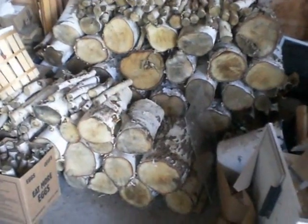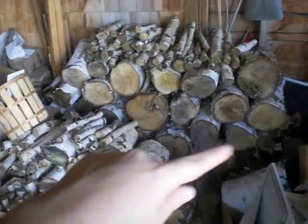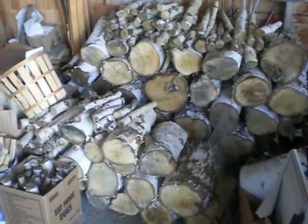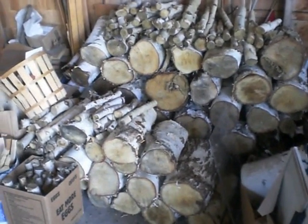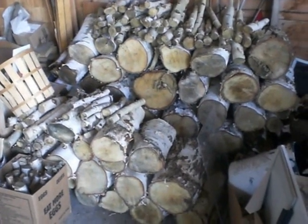And now we're standing in the garage, and this here is the birch tree. So that entire pile is once upon a time our most loved and beloved birch. Poor little guy. But anyways, since we cut it down, the basement is now dry. So clearly the birch was the problem.